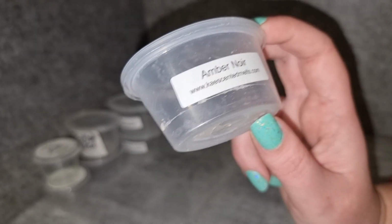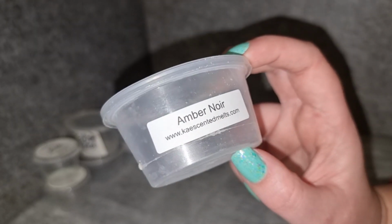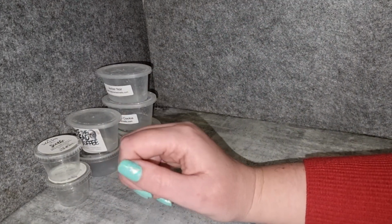I think I will blend with it because I do quite like it. But yeah, it's probably not going to be one I'll repurchase on its own again unless I want to blend it with something to test it out.